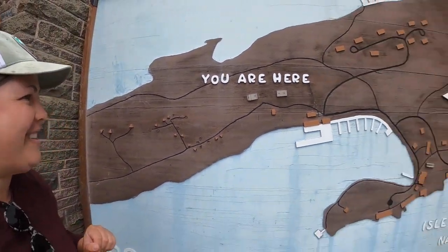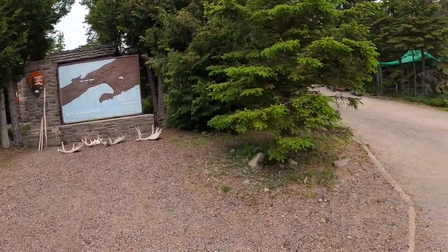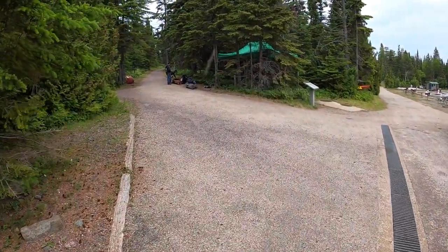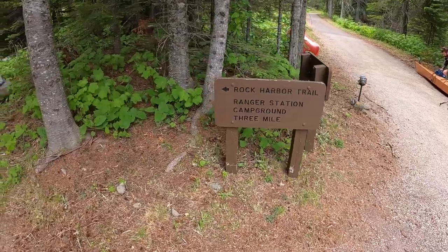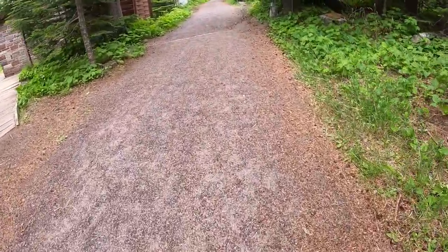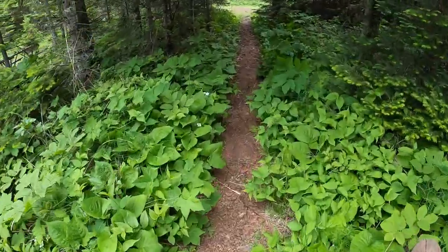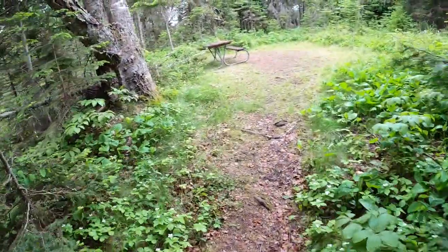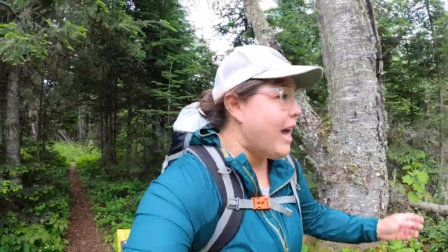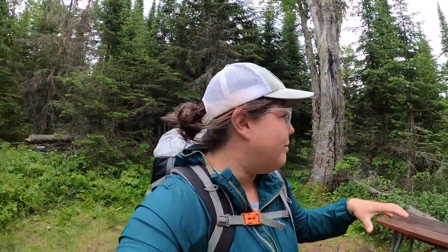That is where we'll be tonight. All of the sites are first come, first serve. I did not expect a picnic table. They're not sharing shelters, so they did ask that we share campsites if we need to. So if all the campsites fill up, I might share the space with another tent.